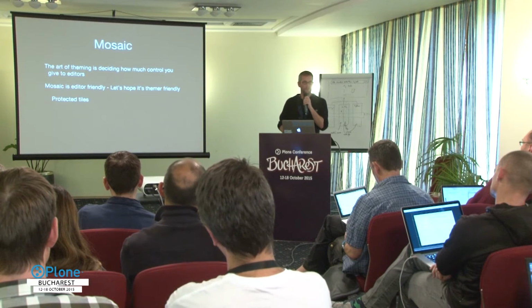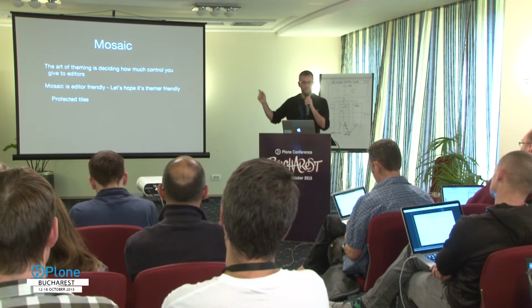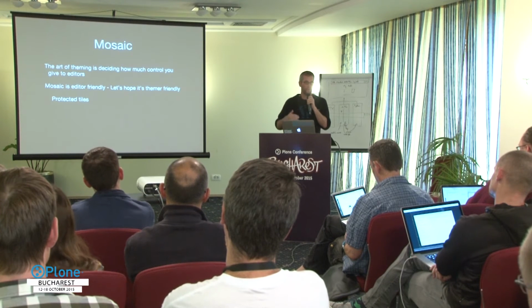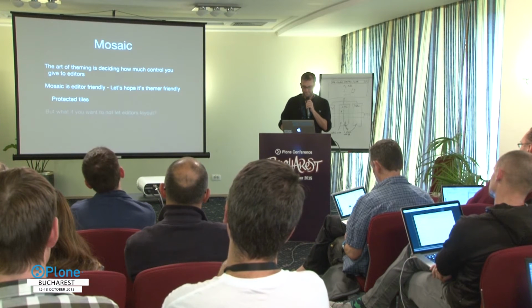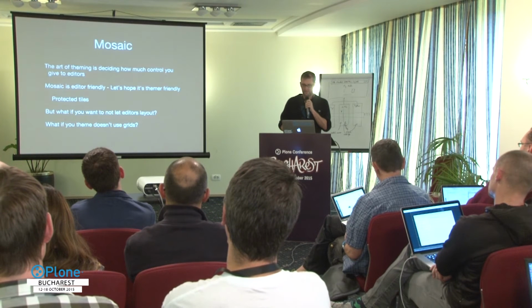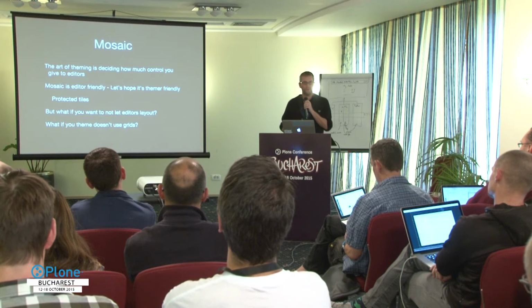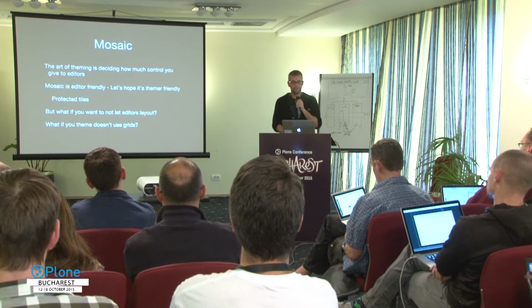But this is a really hard thing to solve, and I think it's only going to be solved exactly how Philip Bayer said, that it's going to be used as a plugin for various different use cases, and we're going to try and iron it out. Oh yeah, and the other thing is it's very much grid. It pretty much requires grids. What if you don't want a theme with grids? What if you're re-importing a theme that doesn't have grids in it? What do you do then?